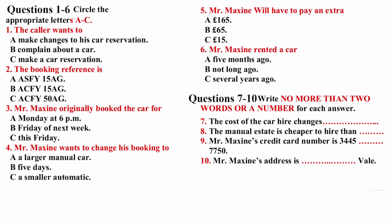Before the speakers continue their conversation, look at questions 7 to 10. As you listen to the rest of the dialogue, complete the numbered spaces 7 to 10. Write no more than 2 words or a number for each space.